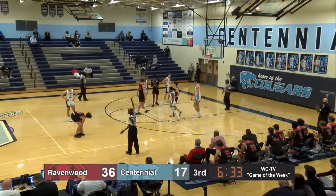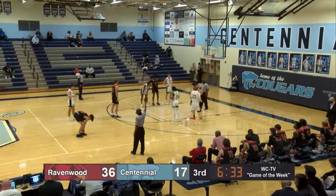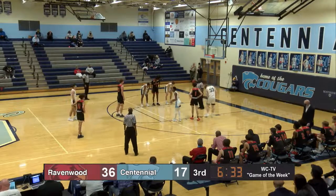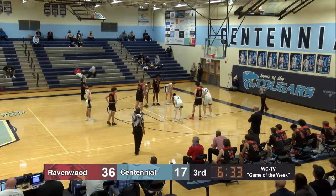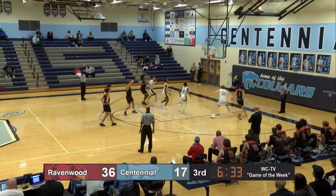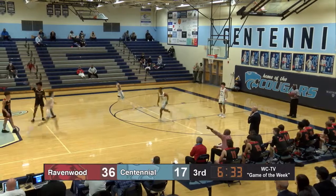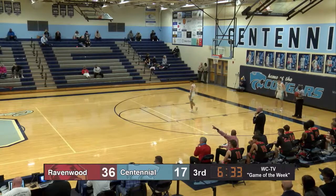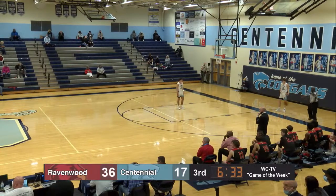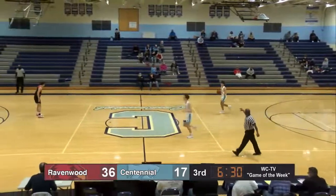You an open look. He's a creator of a lot of set plays offensively. And right there, Mulder just had an open look off the penetration. Mulder 2 of 2 for this trip. Matt Joyner checks in for Centennial, as does number 23, Matt Bussing. After the free throws, the Raptors go up 38-17.